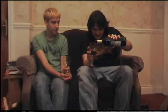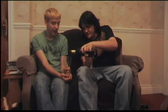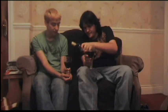I'm lost for words. It's actually surprised me. This wine is actually rather nice. I was actually worried to drink it. I can't get enough of this. Even just pouring it screams sophistication. Just seeing the red come out. Is that red?